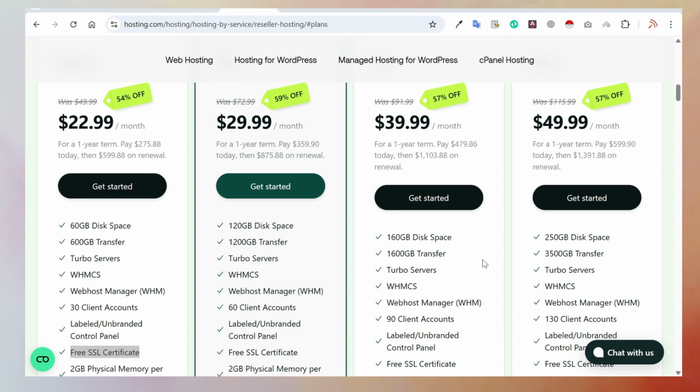So let's now go through simple steps for how you can set up your reseller business. You need to sign up for a reseller plan, whichever you choose. We've just seen the different service providers. Then you need to set up your WHMCS, that is the billing automation. This will help you bill your clients on autopilot, whereby if someone's hosting package has expired, you don't need to be there physically to monitor anything.